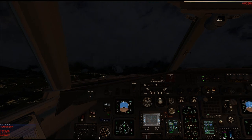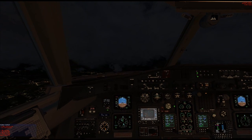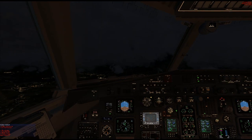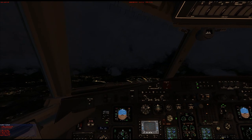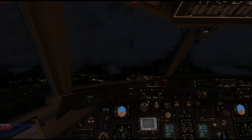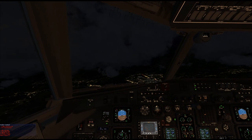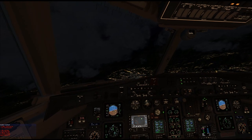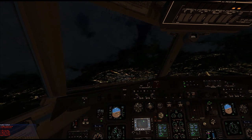Flaps 9. Speed check. Flaps 9 selected. Gear down. Roger, gear down. Runway, cleared to land. Autopilot off. Flaps 25. Flaps 25 selected. Landing lights on. Seatbelt sign.